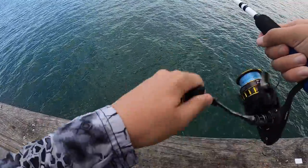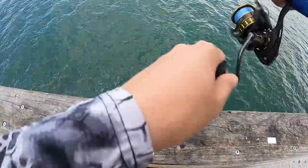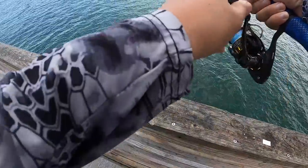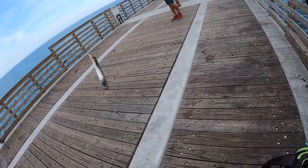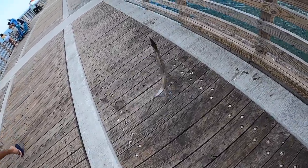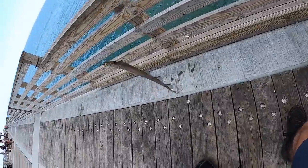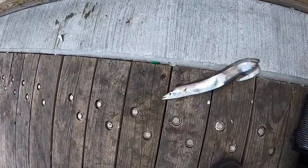We got fish around here. We got something on here. What is that? Oh, dude, I got one. I was just talking about this. Oh, that's so weird. That is so weird. Oh my gosh, dude. All right, there it is. That is the ribbon fish.